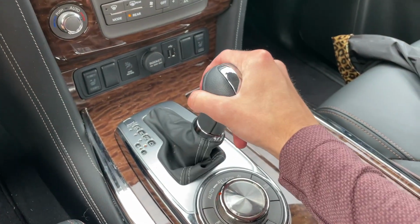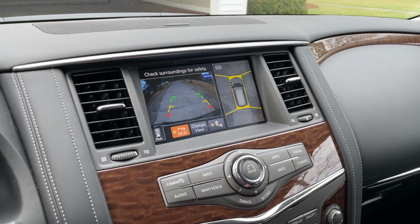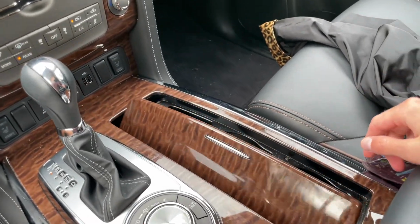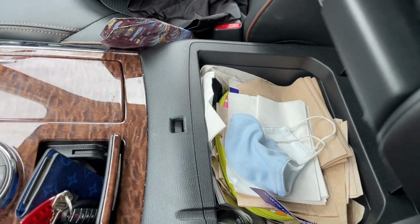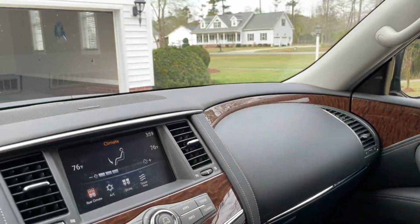And then, if I recall right, this is a 7-speed automatic. 360 cam. Rear view camera, your mirrors do tilt down. Nice stuff. Cup holders, storage, and then you do have your typical masks and napkins that we'll find in the glove box and storage facilities.